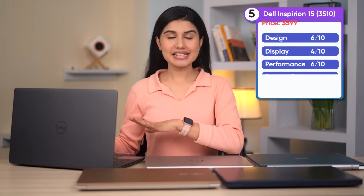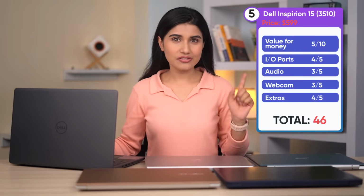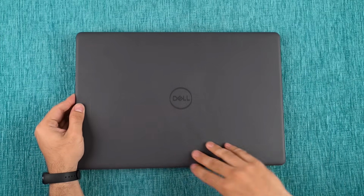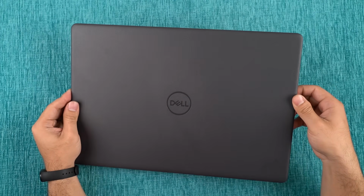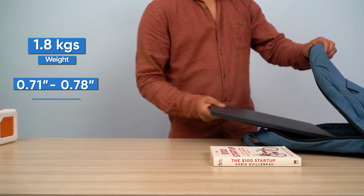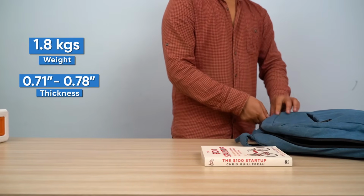Okay, kicking off our list is the Dell Inspiron 15 3501. Out of all the devices we have, this one has the most typical budget laptop look. Dell has wrapped this up inside a matte textured plastic build that's immune to fingerprints or smudges. However, weighing 1.83 kgs, this one's on the hefty side.